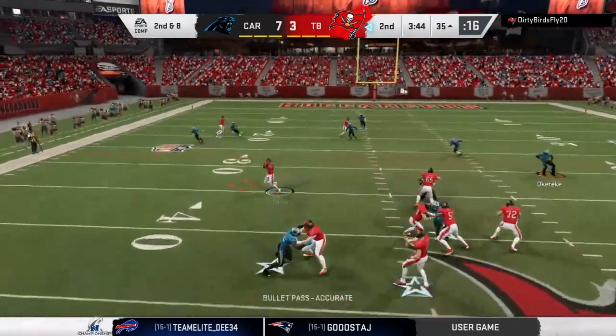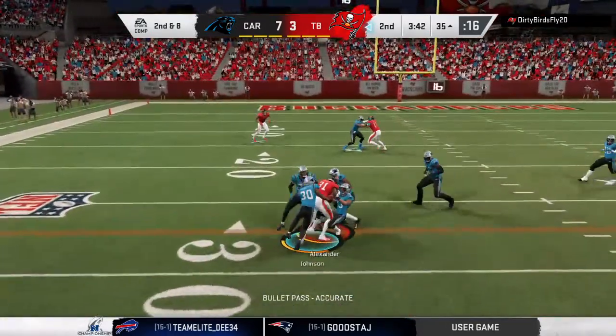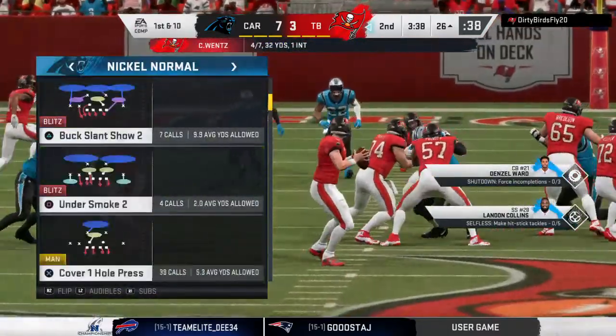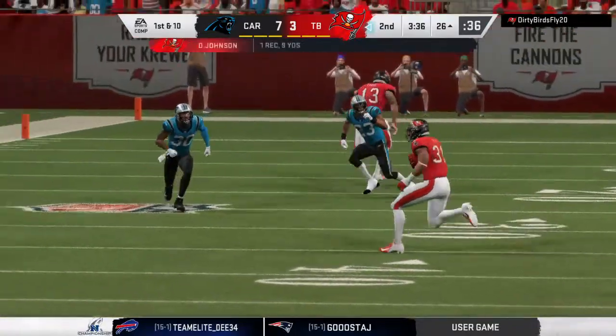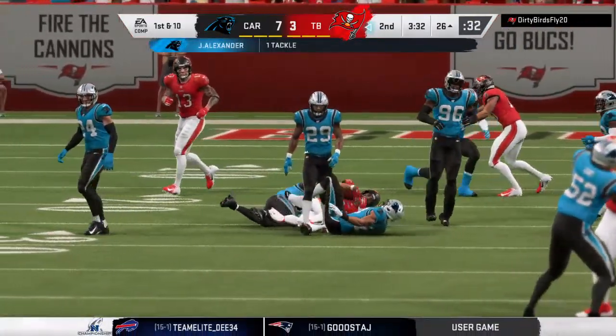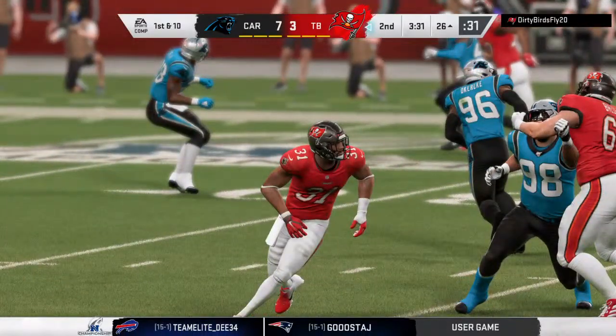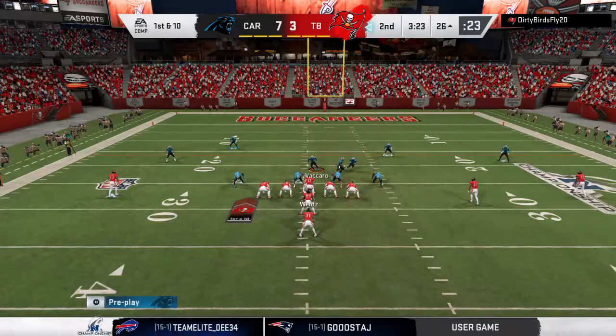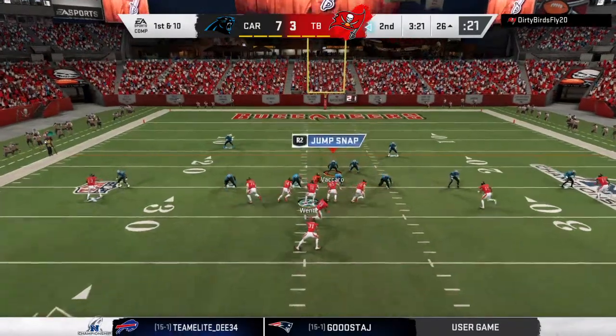From the 35 on 2nd down, Wentz. He gets this one to Johnson. And he'll be a little shy of the 25 here at the 26-yard line. 9 yards to pick up there, and it's a 1st down. I know most of the time when the ball's in the air, you're thinking wide receiver, tight end, but running backs, they can be a big part of any passing offense nowadays.